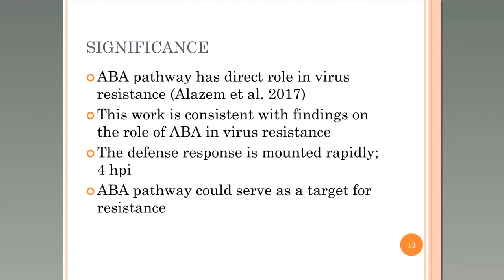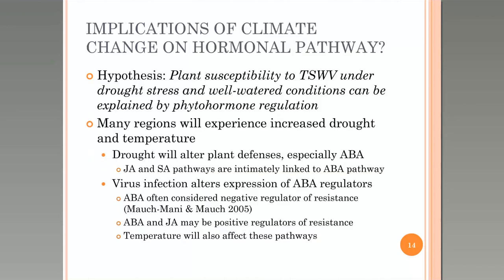And this defense response is mounted very rapidly, as soon as 4 hours post-inoculation. So I'm thinking the abscisic acid pathway could serve as a target for TSWV resistance in the future, or possibly even the jasmonic acid pathway. Some preliminary experiments that I've done show that when I inoculate jasmonic acid deficient mutants with TSWV, the ones that I use an exogenous jasmonic acid application show that fewer plants tend to become infected. So adding jasmonic acid seems to increase the plant's resistance to TSWV, which is very interesting.